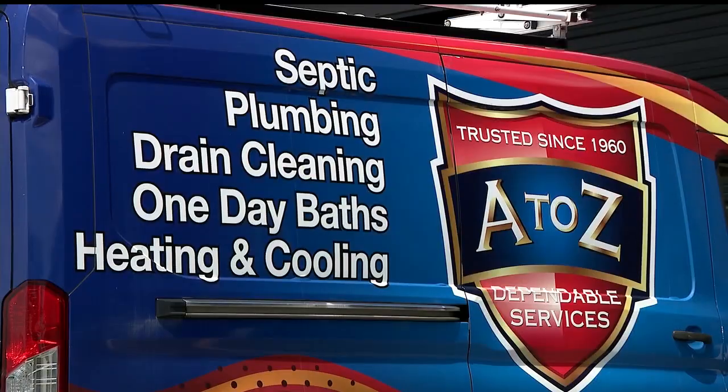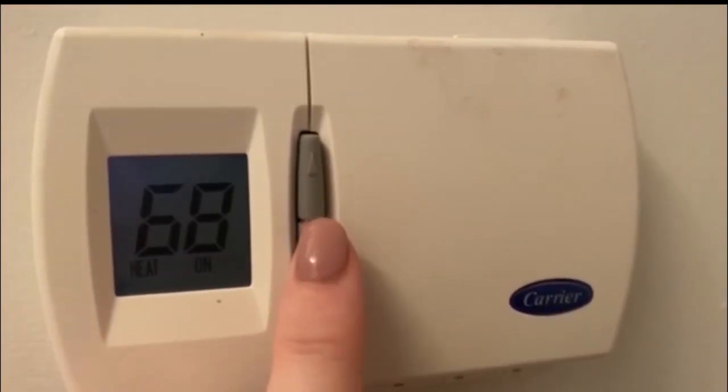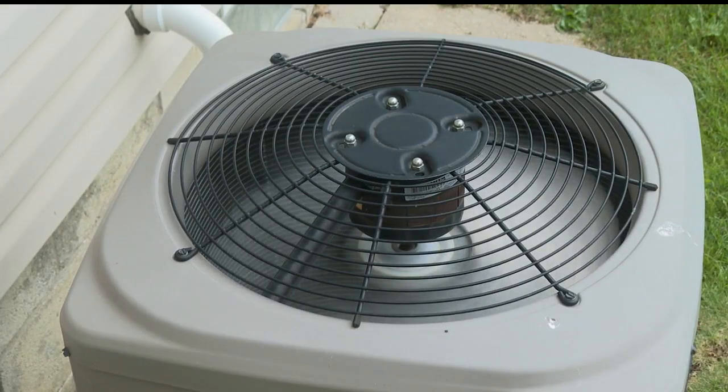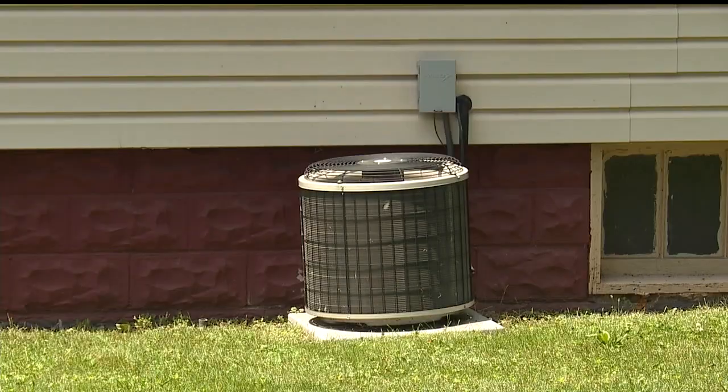We're getting a lot of calls for people that have no cooling, and it's a big deal. Brian Pritchard with A to Z Dependable Services is sending out every available technician to handle the calls. He understands a person with asthma or another medical condition relies on a working air conditioner, and others just want cooling relief. One of the first checks is something you can do on your own.